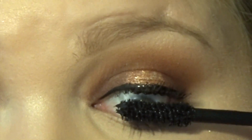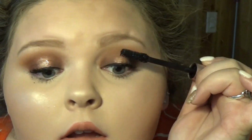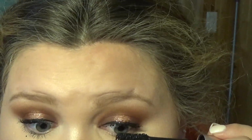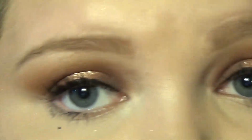We're going to zoom in. I think you should see this. Look at that. Look at that. Oh my god. Go into the second layer. Okay, we've got to zoom in. Okay, this is with 2 layers of mascara. This is with 1 layer.